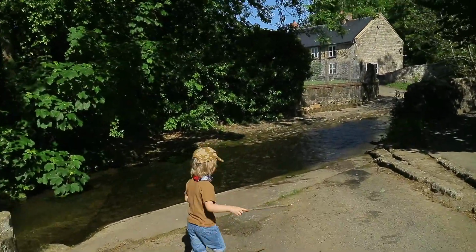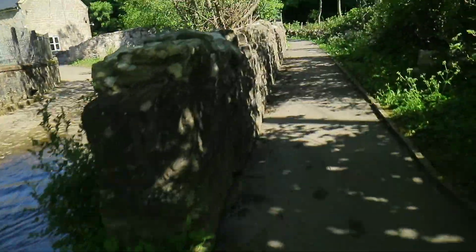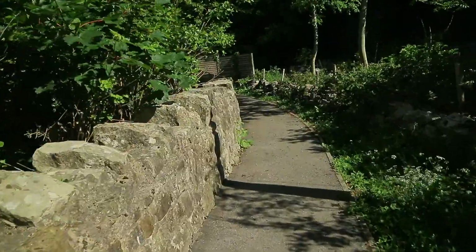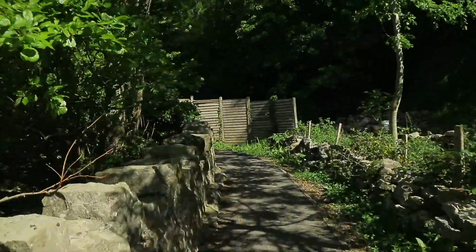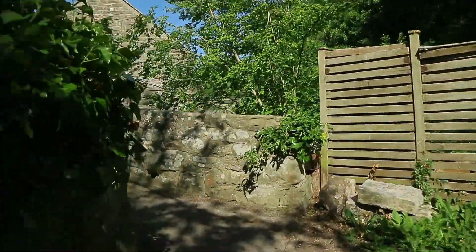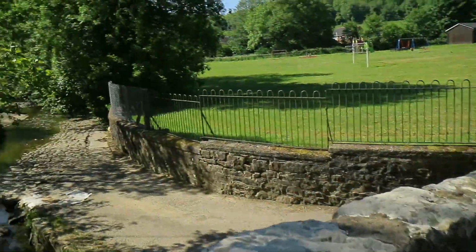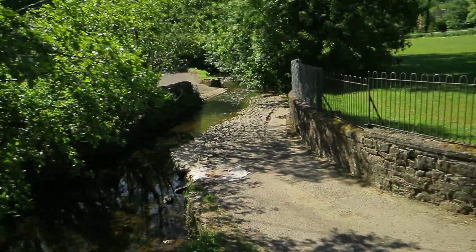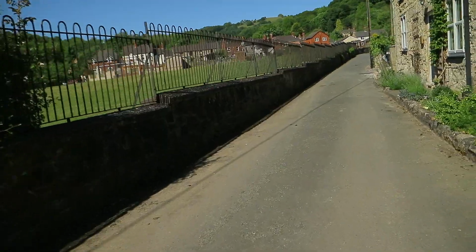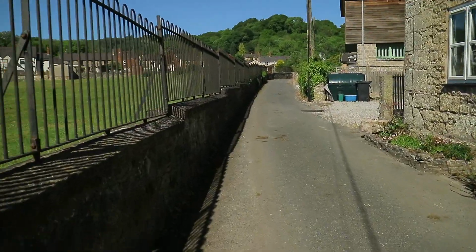So we're going to head up and cross over that little bridge there. So we'll head up that way now. Come on, Macsen, going to cross over the bridge. The bridge takes you over. I believe this is called Cymau Road. So this will bring you out on the main road in Ffrith. And we'll catch up back when we get over there.